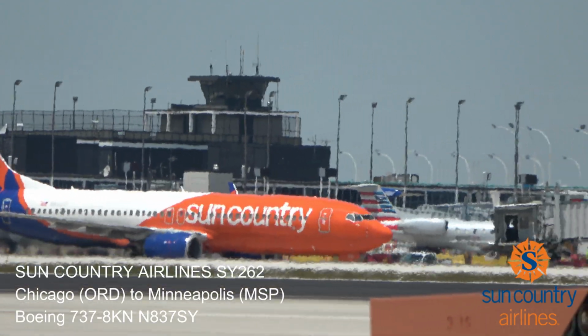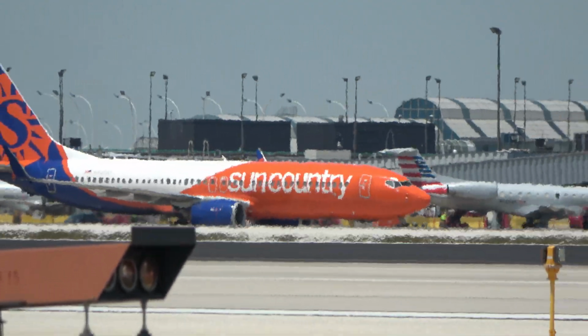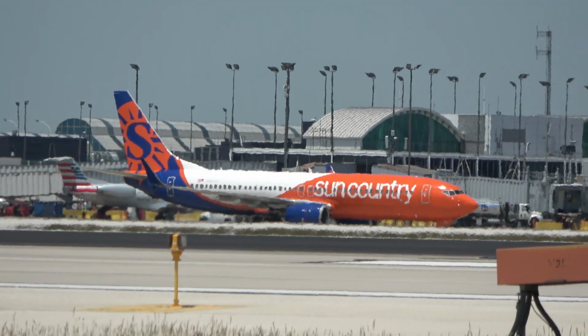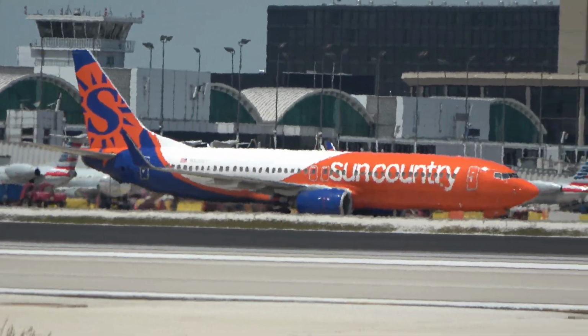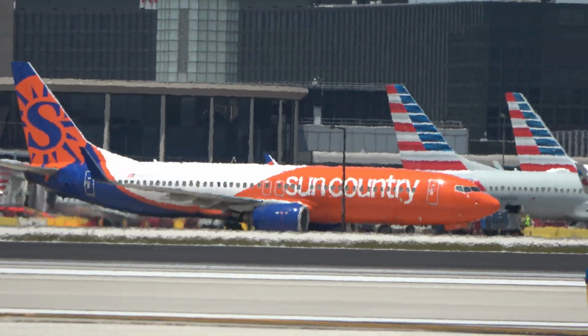We have a Sun Country Tide Pod livery taxiing out. They're heading to Minneapolis. And we also have a very special heavy jet inbound from London. Looking forward to bringing that to you in the next couple of minutes. Probably the start of the show, but I really hope everyone sticks around to catch the up-close heavies that'll be towards the end of the video. Stick around.